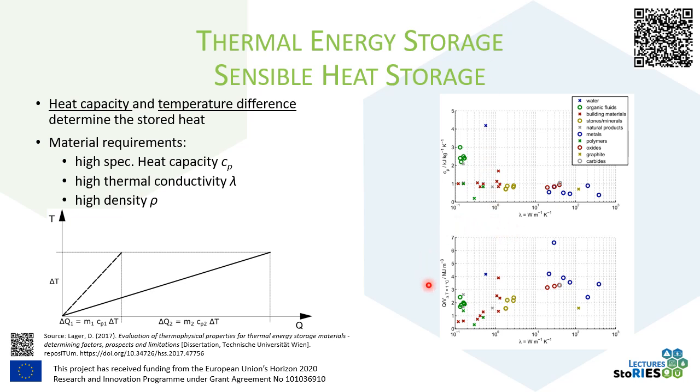The graph here in the bottom shows more or less the same materials. The difference is that on the y-axis you now see the energy density related to volume, because here we have the specific heat capacity related to mass, and here it's related to volume. And the interesting thing is, because of the high density of metals, the energy density related to volume is pretty high for metals in comparison, for example, to water or other organic fluids.